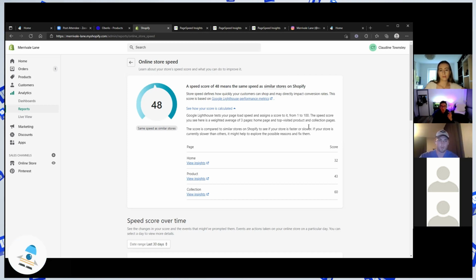Second way, go to the Shopify App Store and search "website speed up." Shopify has a bunch of different apps in the App Store that sort of optimize your photos and increase the speed of your website. So those are two methods of how you can increase your speed score.